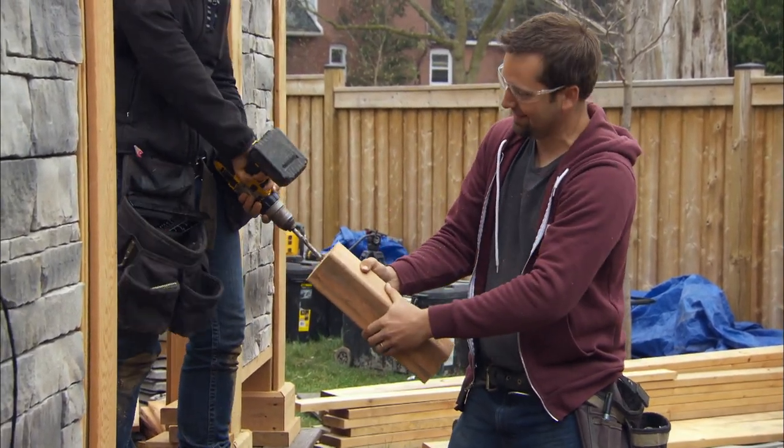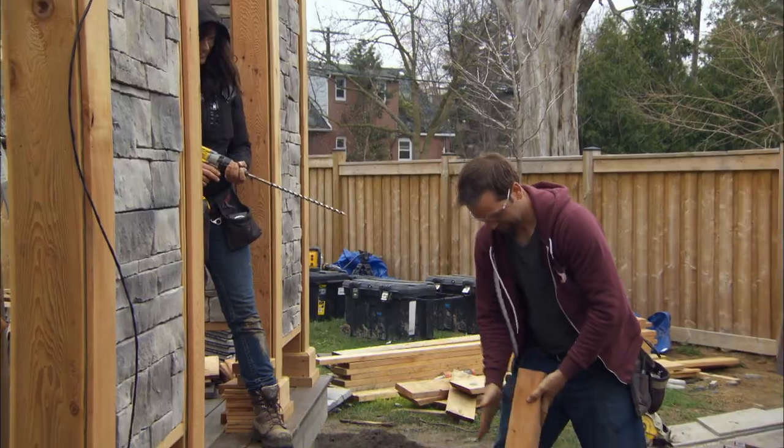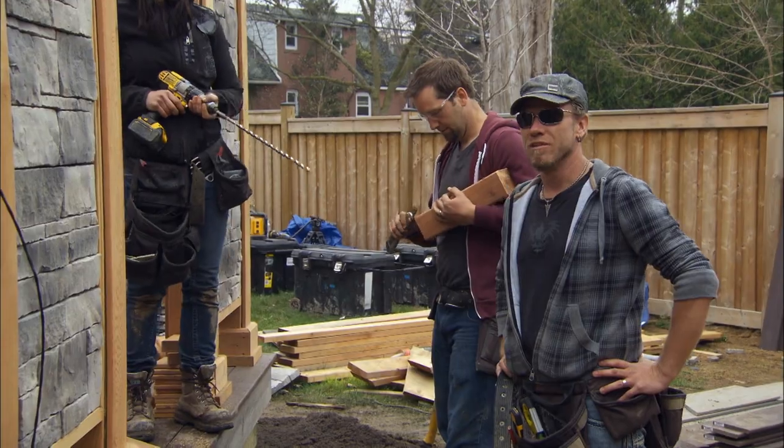Uh-oh, you're gonna jam it. Pull it out. Back it out, back it out. Pull out. That is how you bore out a piece of wood for hidden wiring.